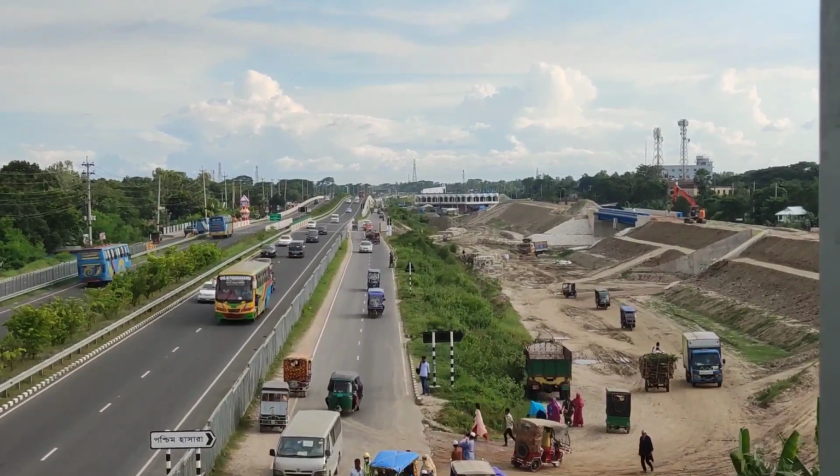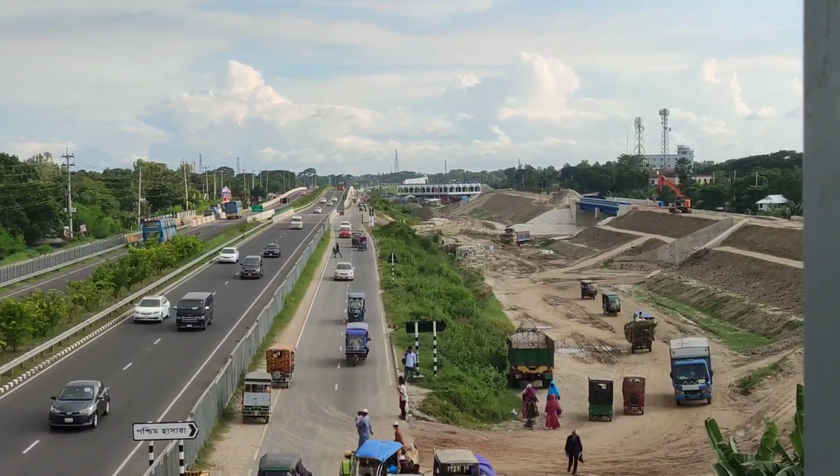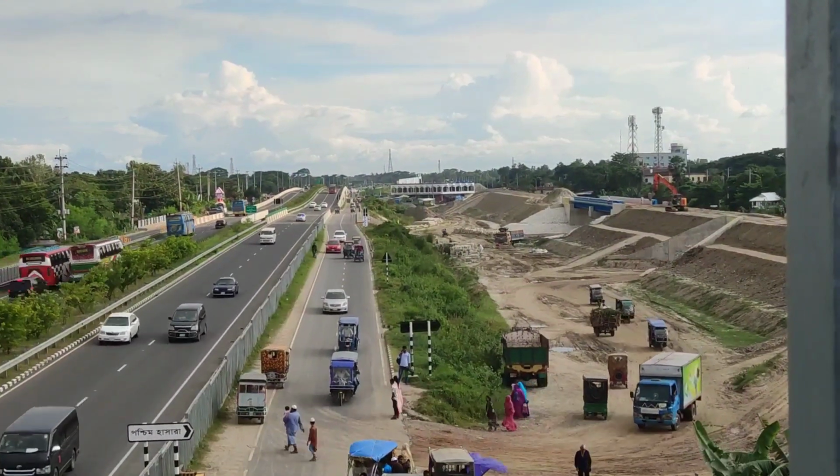This is Hasara bus stand. From here, you have to go by auto or by bus. Now, I will travel to Arial Beel, me and my friend, Abhishek Illusion.